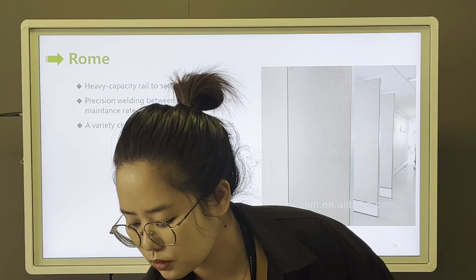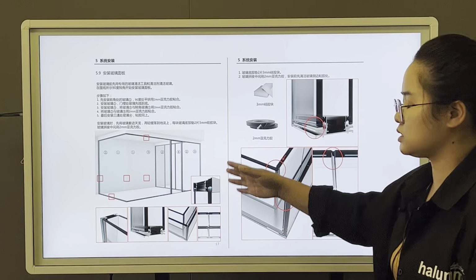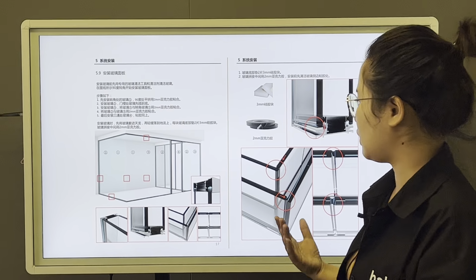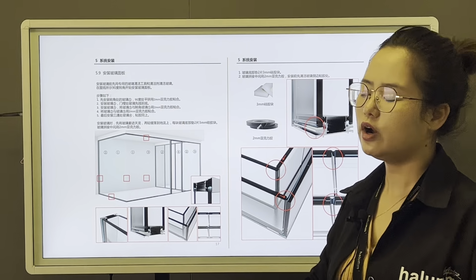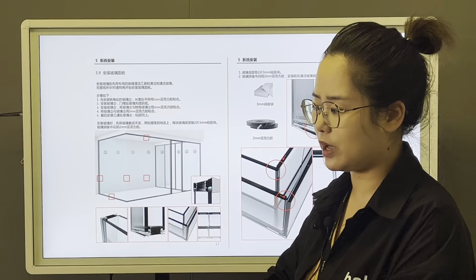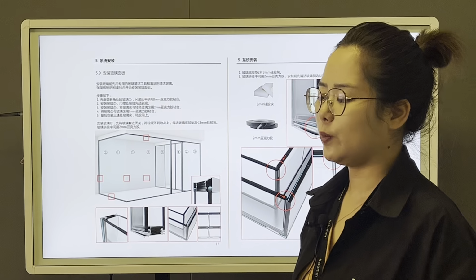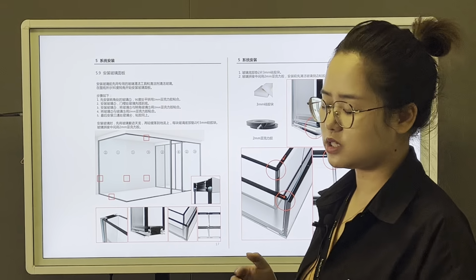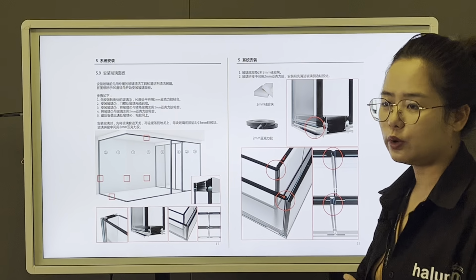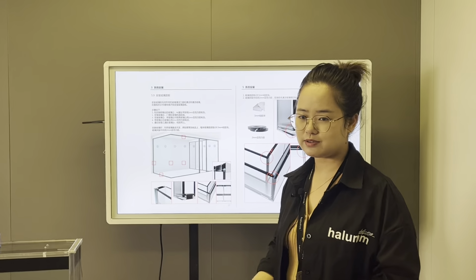For this system, we will talk about it in another separate part to present more details to you, because we also have the faster system. We have also the sliding door and the frameless door. So we have many new parts developed to fit this system. And yes, we will talk about it later in another part of our live stream.